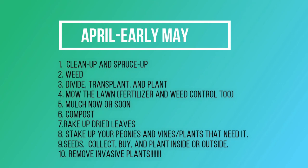There is weeding to be done. That is probably the most long-lasting job. All of those winter annual weeds have been popping up like crazy and require early attention. This is also the time for dividing, transplanting, and planting many, not all, perennials, ornamental grasses, shrubs, and trees. And you can start mowing the lawn and fertilizing and using your weed control.